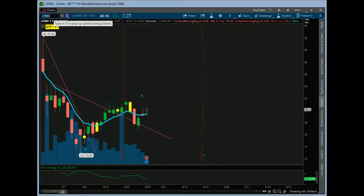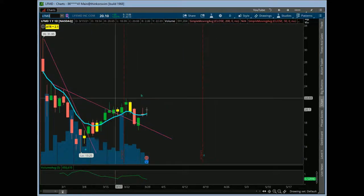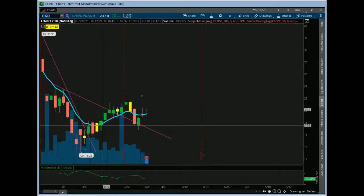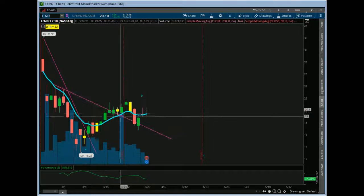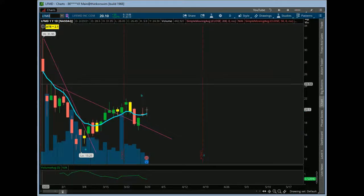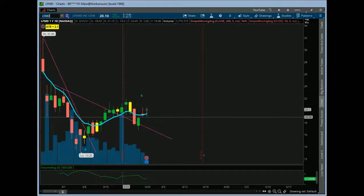And then finally, LFMD, kind of a doji day right here after this IPO. One of the questions out there is, why is this thing going up on low volume, and these down volumes are not making bigger moves? Well, it's hard to say, right? Because it's an IPO, a lot of folks that have this might just be dumping it when they have the chance. So we'll see how that goes here.